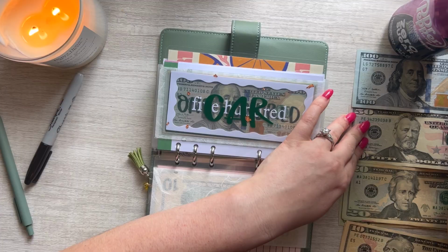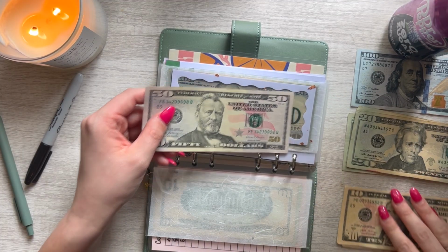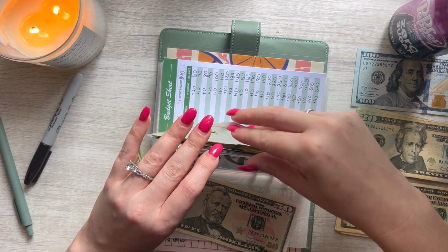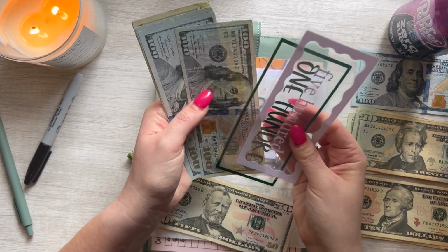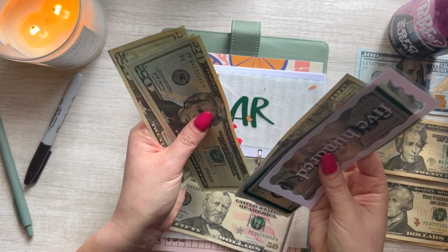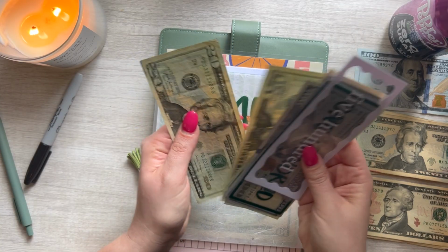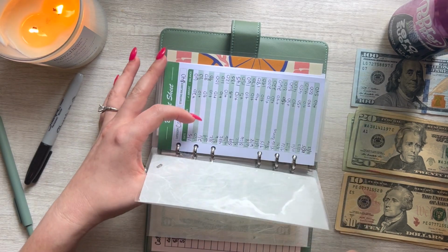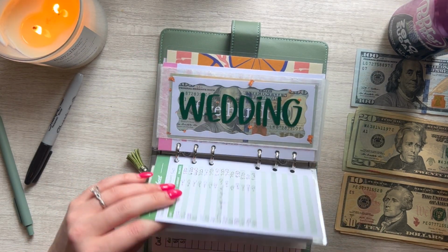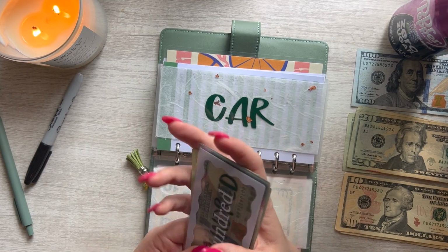Car is where we are putting this lovely $50 bill. So now in car, we have $500, $600 in the high yield savings account, $700, $800, $900, $950, $970, $990, $1,010. That is crazy. That is correct, right? Yes, $1,010, you guys. That is crazy.